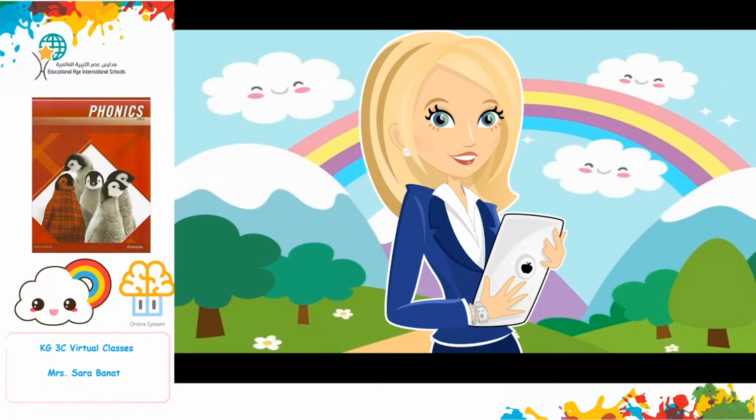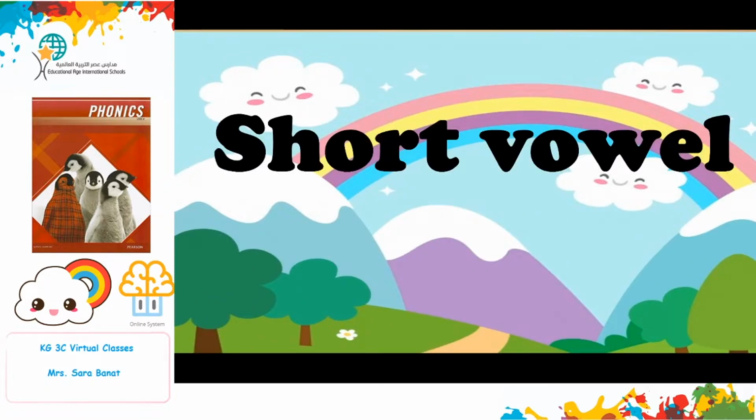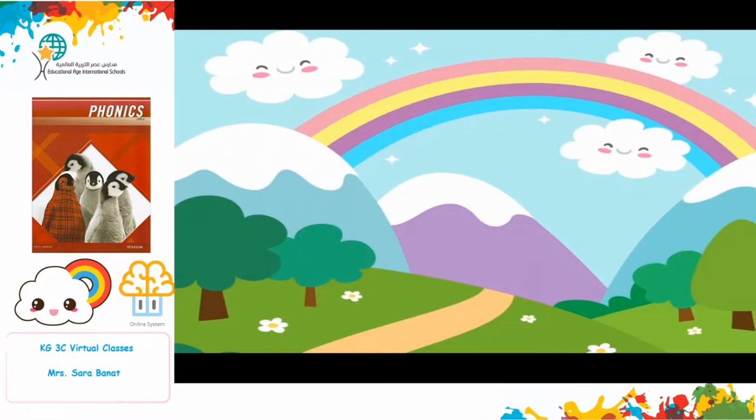Today, we're going to learn about a new thing in the phonics. We're gonna work now together to learn about the short vowel A. The short vowel A. Can you tell me what is the short sound of the vowel A? Yes, great job. It's a, a, a. That's amazing.